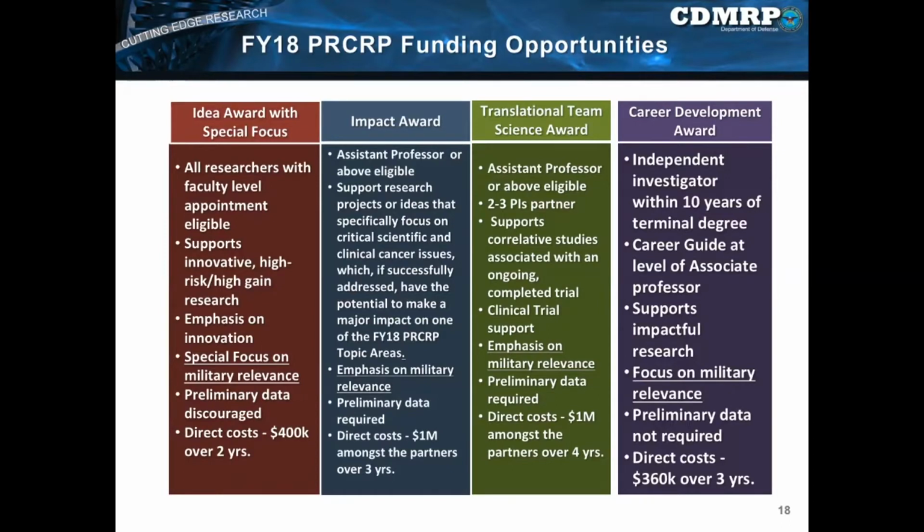Preliminary data is discouraged. If you don't have preliminary data, that's okay, but you have to have a sound argument and some literature references in order to say why you're doing this. The direct costs are $400K over the entire period of performance of 2 years. That's not $400K each year, that's $400K for 2 years.